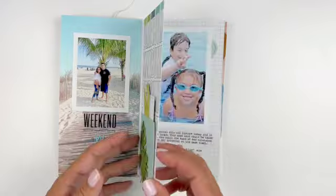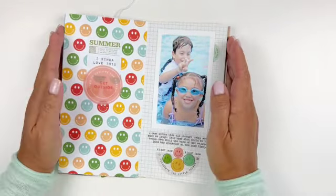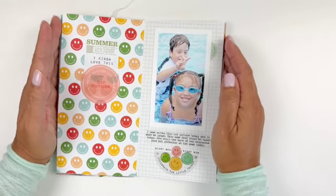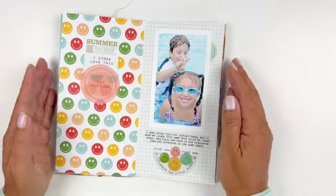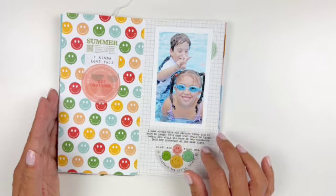This one I did for Studio Calico. This one makes me laugh. He's always teasing her. He still does. They're 17 and 18 now. I could take the same picture today. So that was me documenting that little story.